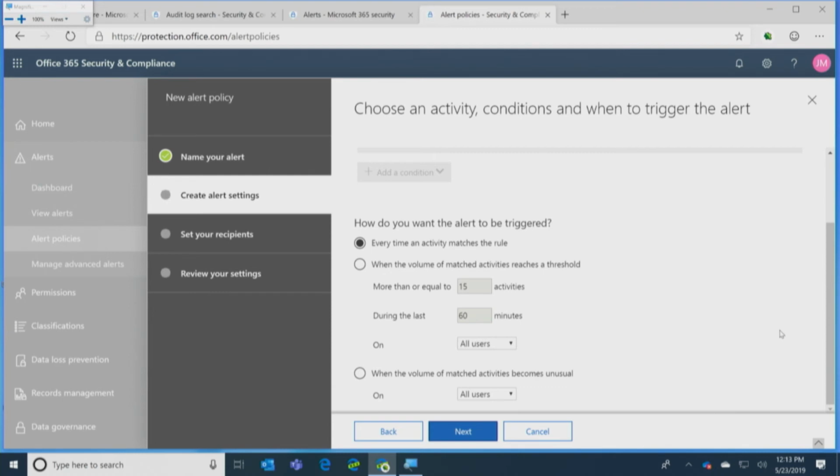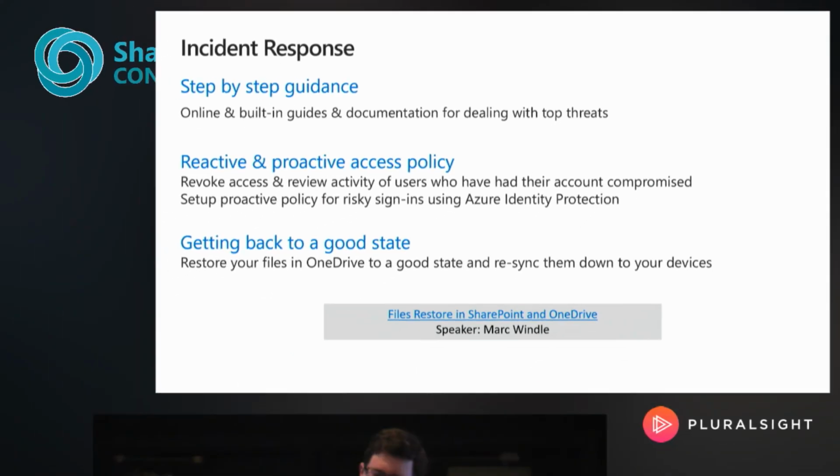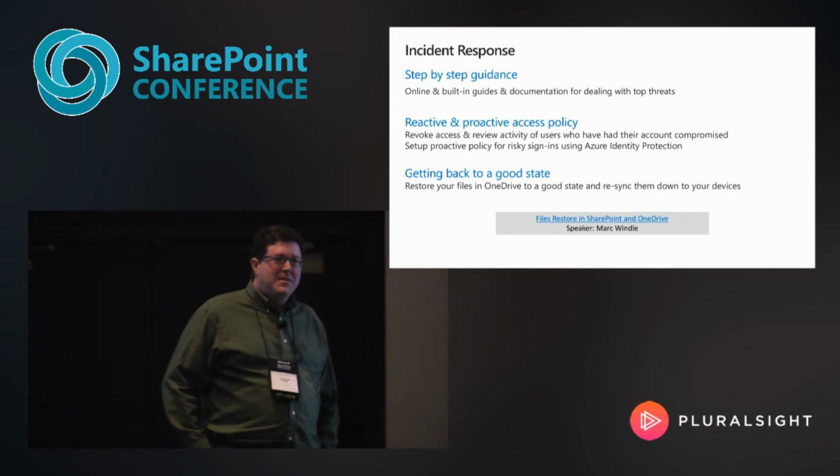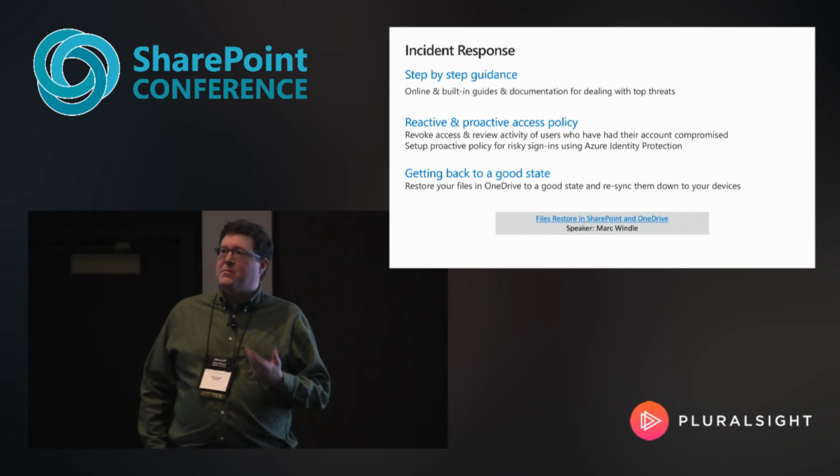So finally, let's say you've detected something and you want to know what to do about it. A couple things here. First of all, one of the nice things about being in SharePoint or OneDrive in the online service is you get to leverage the resources and information that we've provided. Matt has been working on SharePoint security for over 10 years, and his team, the Office 365 security team, has a bunch of resources available for all the customers that are using this same service.